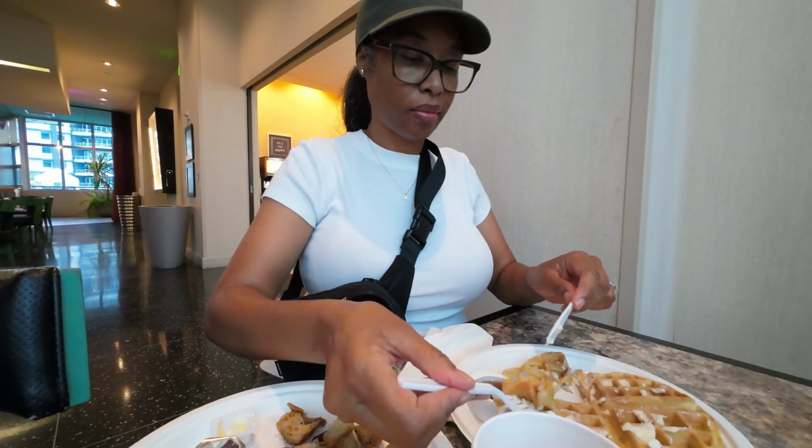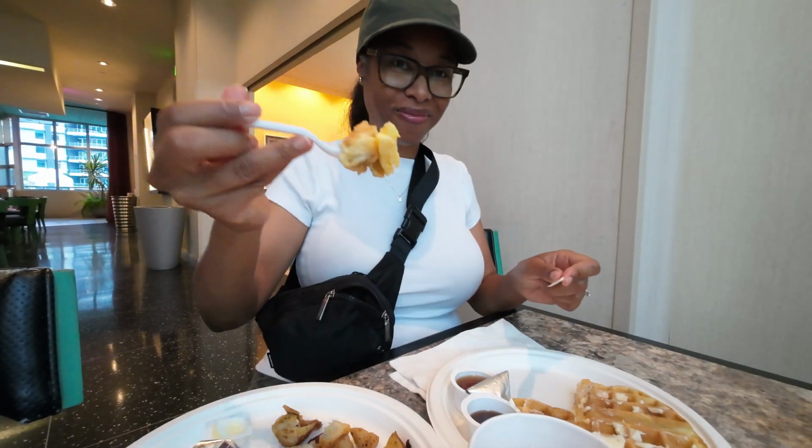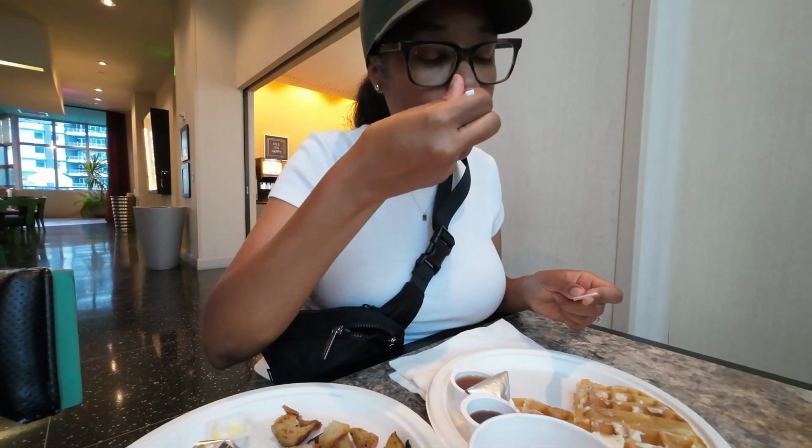This waffle was pretty good. I give it about an 8 out of 10, but it does not top the one I had at Homewood Suites by Hilton in Cape Canaveral.